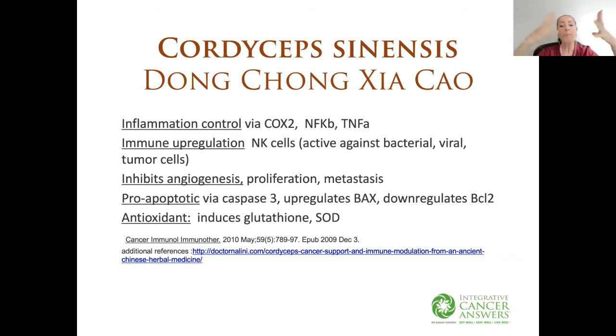And then we get this upregulation of natural killer cells, NK cells. These are the cells of your immune system that go after bacteria, virus, and tumor cells. So we want to ramp that up. Acupuncture also ramps up your natural killer cells.